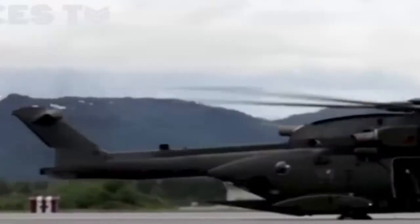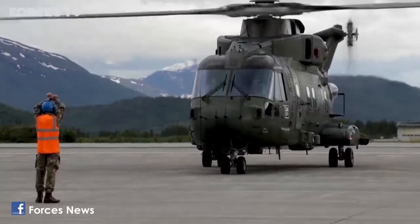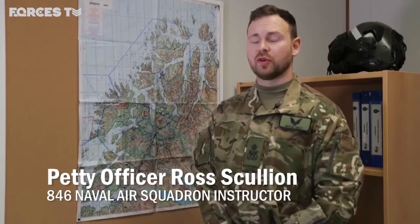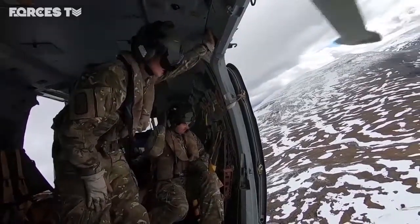Norway is more traditionally associated with winter warfare training, but in the summer months it still provides a challenging environment to operate in. Some of the peaks here are more than 5,000 feet high, something you just won't find in the UK. So, 30 courses, extremely lucky to come to Norway. Most of the courses that come through, including myself, have to train in the mountain training areas in Scotland and Wales. So this opportunity is few and far between.